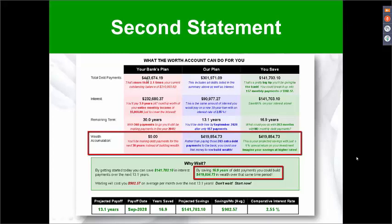Look at these numbers. Here was the bank's plan at 443. We pay off in 13 years. You take all your payments, drop them in an account, earning 1% only. And at the end of the same 30-year frame, you would have your mortgage paid off and $419,854 sitting in the bank. Why wait? By saving 16.9 years of debt, you could build $419,854 in wealth over the same time period.